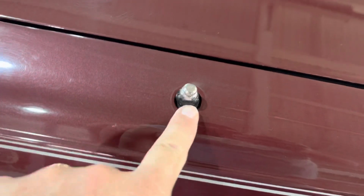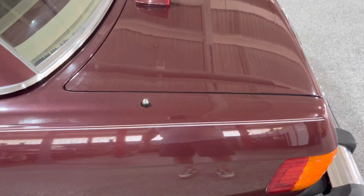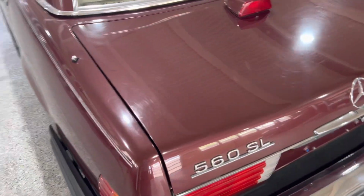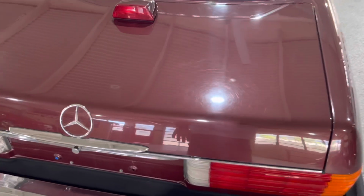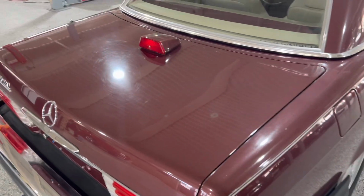Need the little rubber grommet there. You can get those. They're not expensive. You want to do that though, because you don't want to get water in the trunk. Actually, we just ordered one for another Mercedes, and I didn't realize this one needed it, or we'd have ordered another one. So again, this car would do really well with a paint correction. That third brake light.